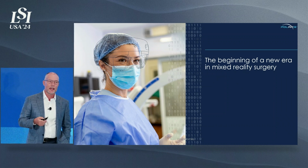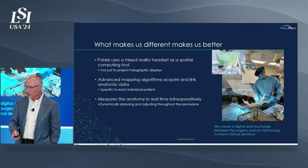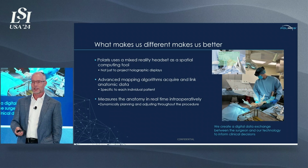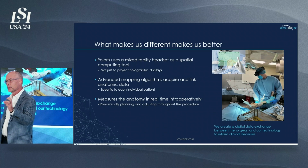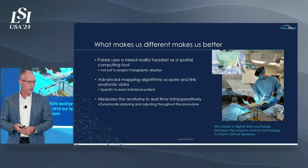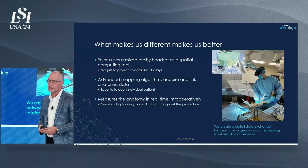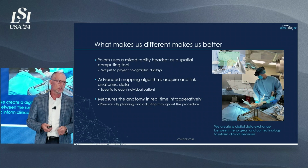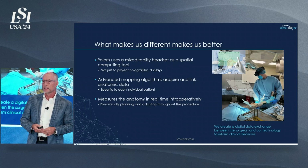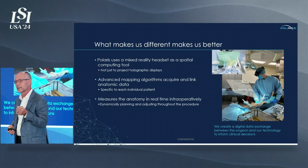But in order for that era to begin, we really have to explain what we mean by mixed reality. So historically, mixed reality has been the wow of the technology. Think about it, holographic imaging, taking a preoperative plan and putting it out into space so you can use it as a reference to what you're working on from a surgical standpoint. In fact, commercially, it's been a wow as well, right? You can use it to see things in space, but when you look at the actual utility of holographic imaging, particularly in surgery, it's pretty limited. It's novelty. What Polaris is in the process of doing is taking that novelty and making it a necessity.